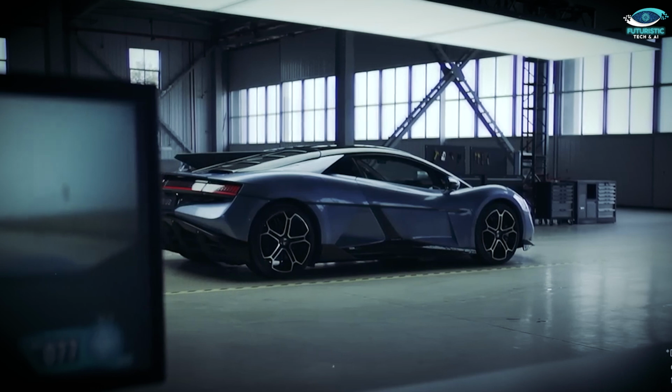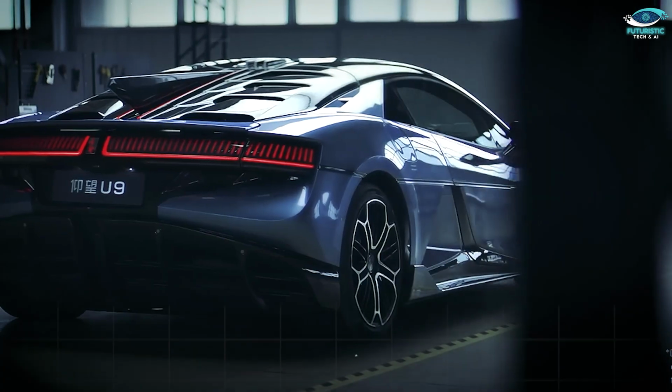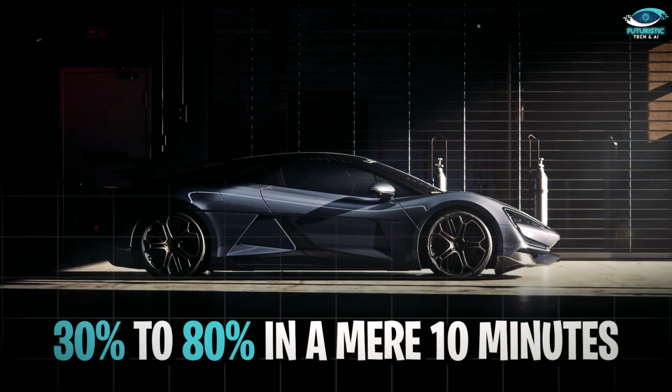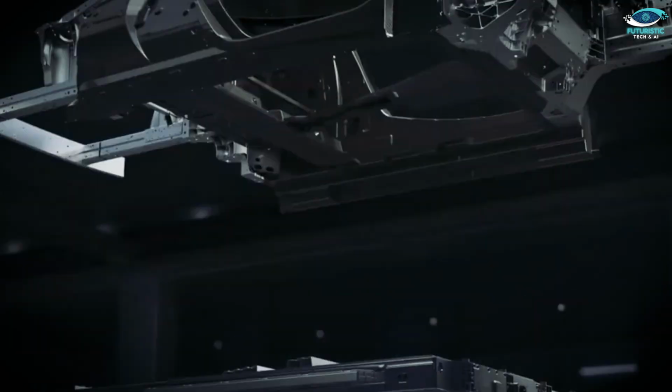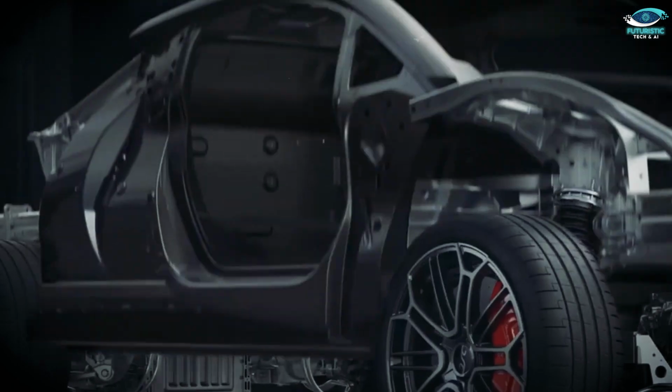Super fast charging. Running low on juice? No worries. The U9 can be charged from 30% to 80% in a mere 10 minutes. That's thanks to its 800-volt platform and the ability to be charged from both sides simultaneously.